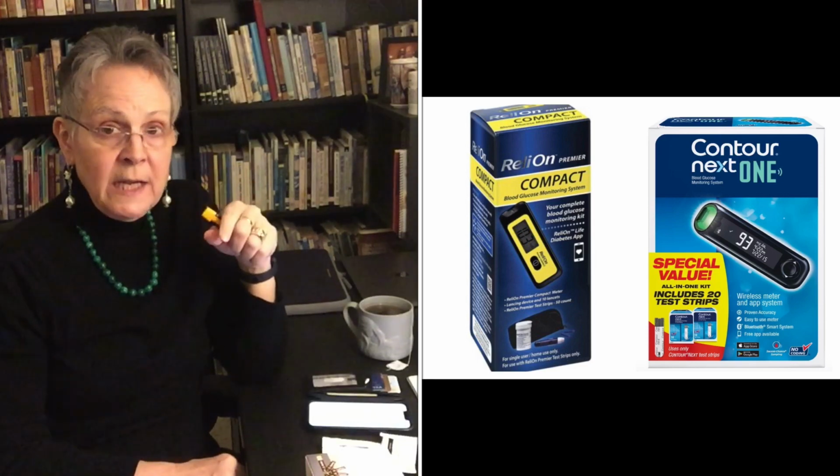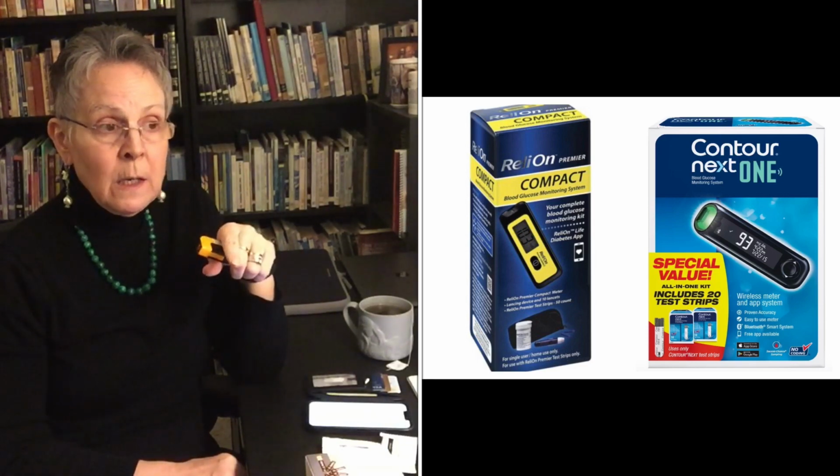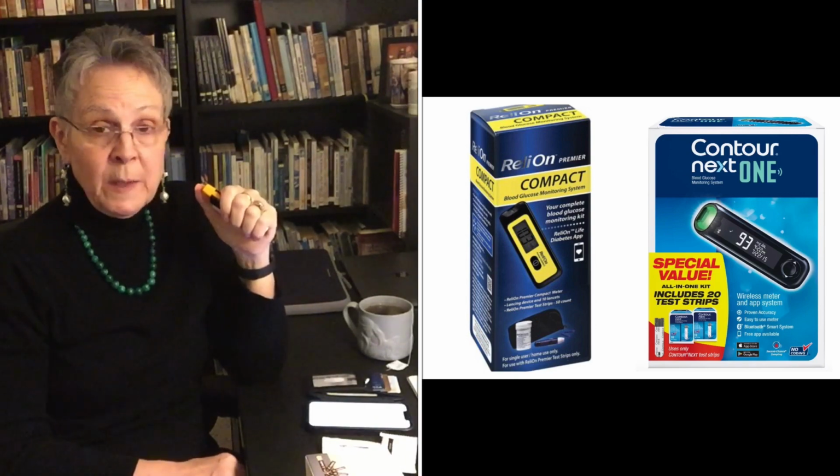The other test kit that's at Walmart that is also available for $20. And my very first video, number 1 of 31, covers this whole topic. So I shouldn't belabor it, but that is the Contour meter. Now it's a little sturdier and nicer, and I think it's more accurate than the Relion Premier is.